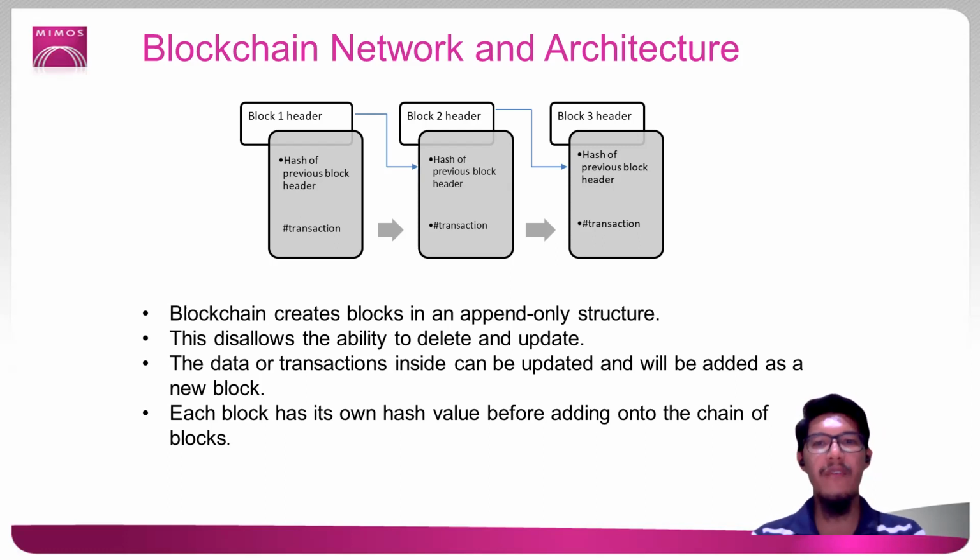So for example, if we have 100 blocks and you want to change the data in block 50, what do you need to do? When you want to change one piece of data, you need to change from block 50 until block 100. What does it mean? It means it's impossible. That's why when you use a blockchain, the data disallows deletion and update. The data transaction inside can be updated, but it will be added as a new block, meaning it will be new data. Each block has its own hash value before being added onto the blocks.